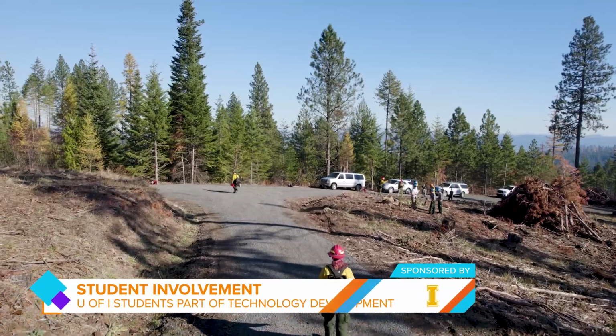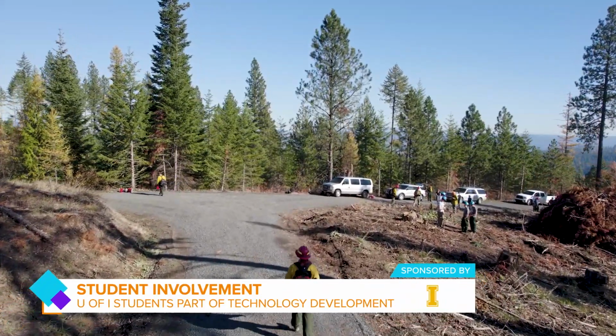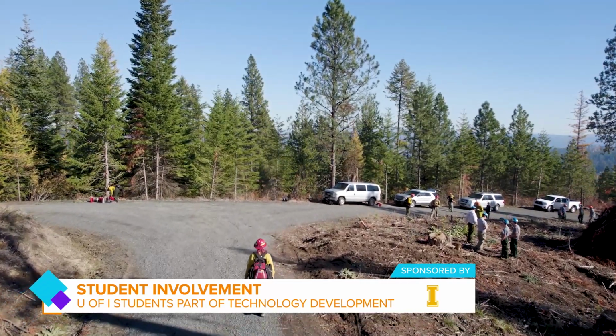But what's important in that is the industry partnerships and the agency partnerships. They're working with us, hand in glove with the students. They're hiring our students to bring these ways of doing forest management into the workforce. And that's what's really rewarding for me.